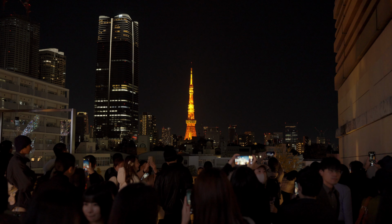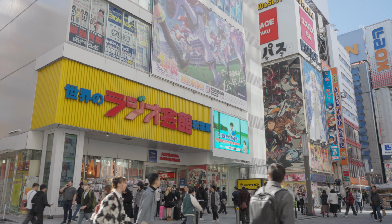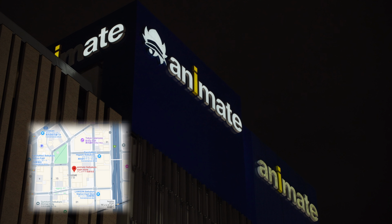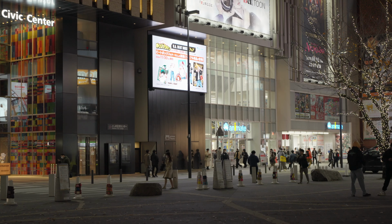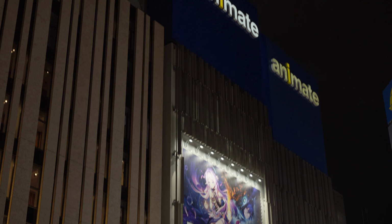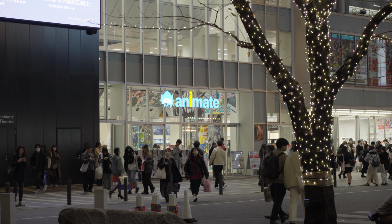If you didn't know, I just visited Tokyo for the first time in my life, and as an otaku, I have to visit the anime stores. This is Animate Ikebukuro, and it's literally the largest anime store in the world. Animate is the largest retailer of manga and anime in Japan, so you can basically find it anywhere. You have to visit Animate if you're here in Japan.